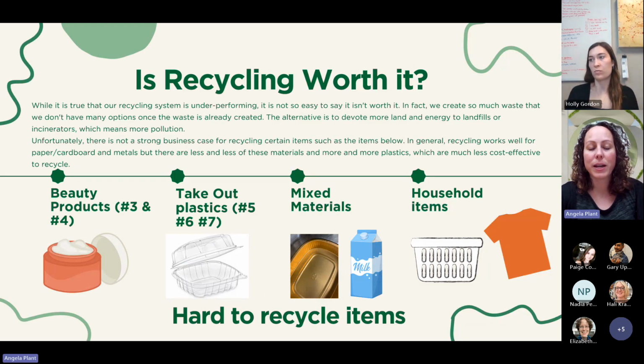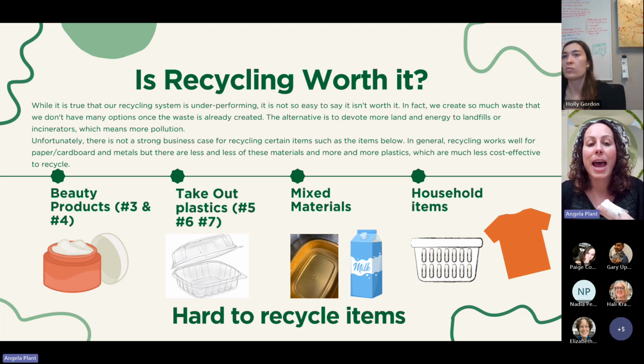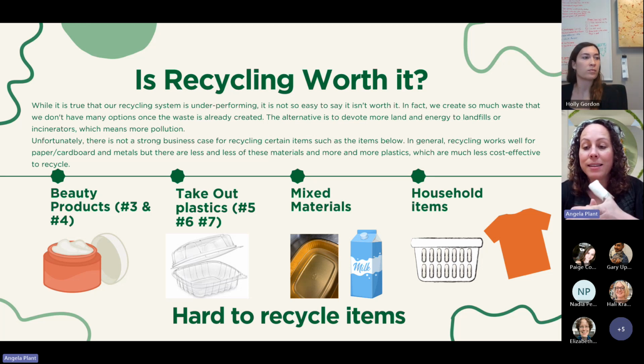I often get this question, especially from students, but I think from people who are interested in sustainability generally: is recycling worth it? I would argue that we don't have a lot of other options. Once the waste is already created, it's an urgent problem. We have a lot of it. Our alternatives are to put more land and energy into landfills, which are historically and continually placed on more marginalized people's lands, and now generally in rural areas.